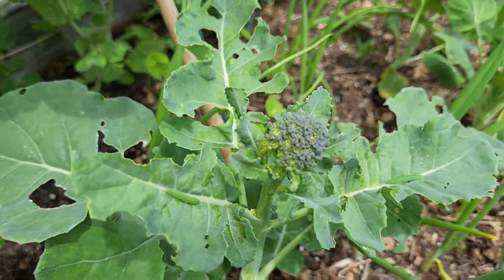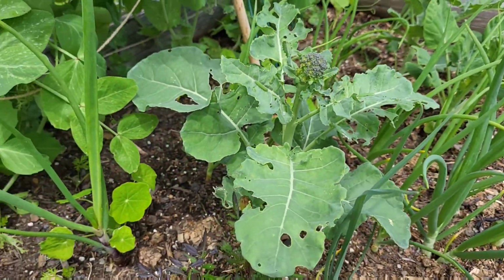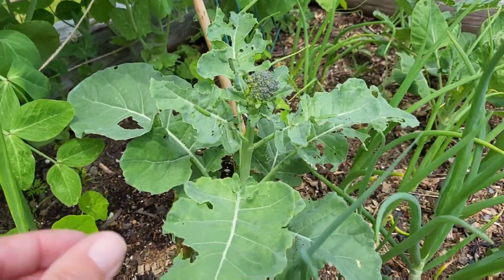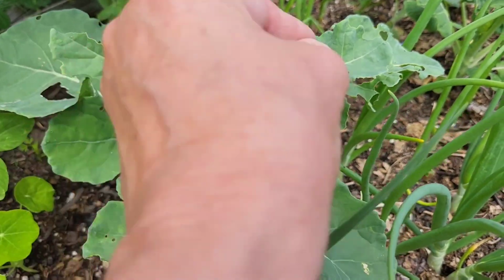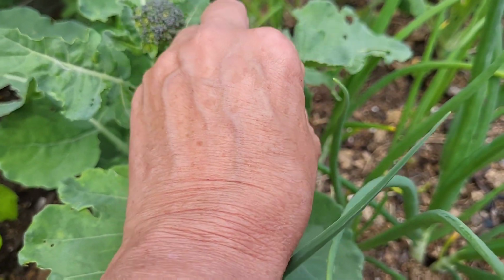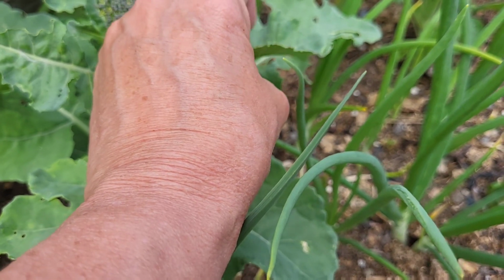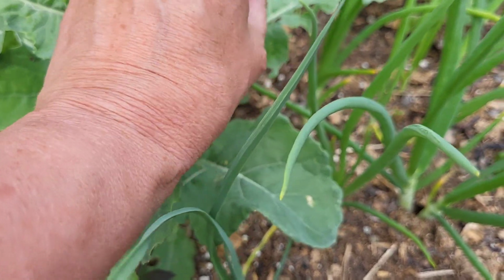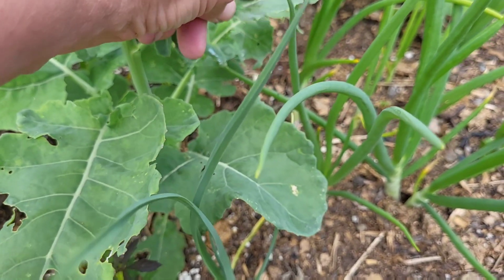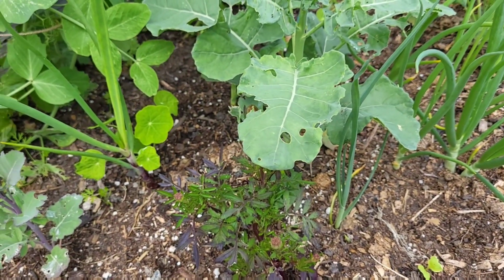So I've got 2 broccolinis. I've got the purple one I just showed you, and oh, look at this little fella. Oh my goodness, 2 of them. Hang on. Got lots of these. Oh, I can't even get it. There it is. Hi guys, come with me. So, yeah, the broccolini, I've got artwork and what's the other one called?